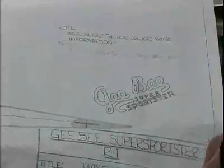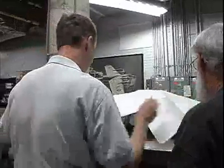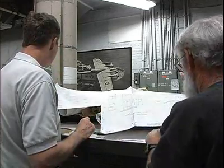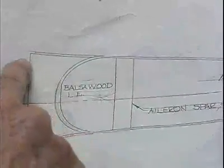The wing is built on plans that we acquired from the New England Air Museum, and they were acquired from the Granville family. The drawings that we have are not entirely complete, and we have to fill in the pieces of the puzzle.